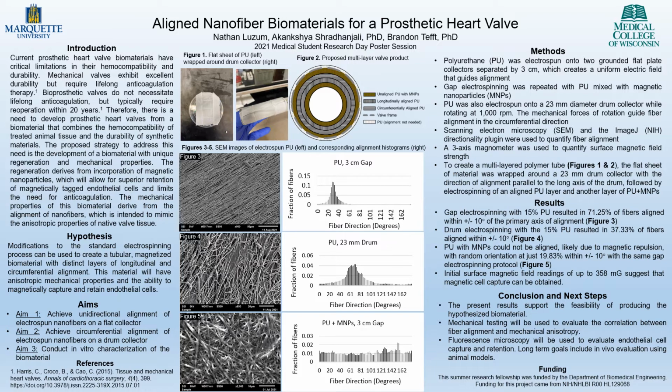Electrospinning, which is a fiber fabrication method that applies a voltage to an extruded jet of material solution, was used to create this biomaterial. I first electrospun a flat sheet of polyurethane using two separated grounded collectors. The gap between these collectors creates a uniform electric field that guides fiber alignment. This step was repeated with polyurethane mixed with magnetic nanoparticles.